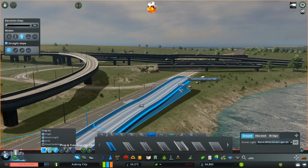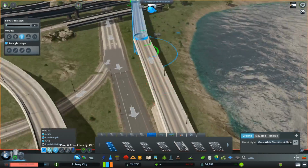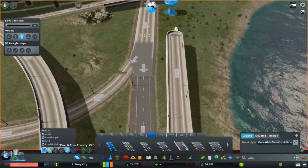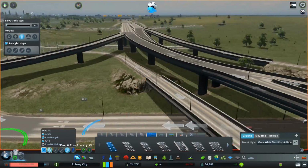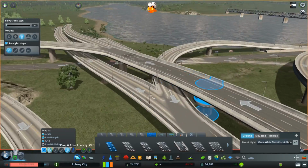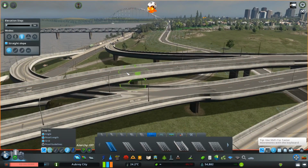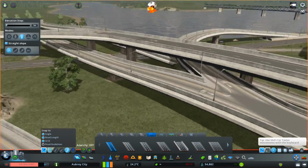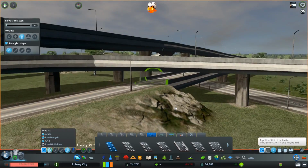So as you can see here, it is a 4-level stack interchange, and it might look like a big mess of bridges to you guys, but to me it is a pretty, I guess, sensitive and precise machine. So as you can see here, we have 3 bridges, one on top of the other, crisscrossing each other, and I wanted them to be as close to each other as possible because I didn't want the bridges to be like 30-40 meters high. I still want it to look somewhat aesthetically pleasing.